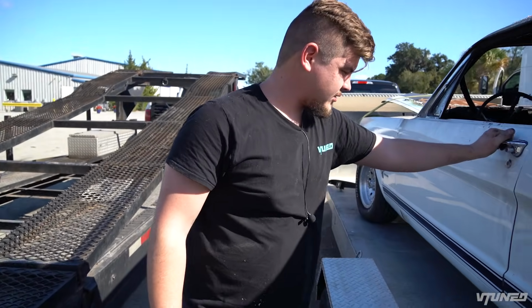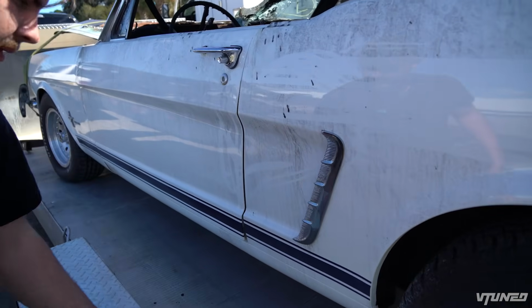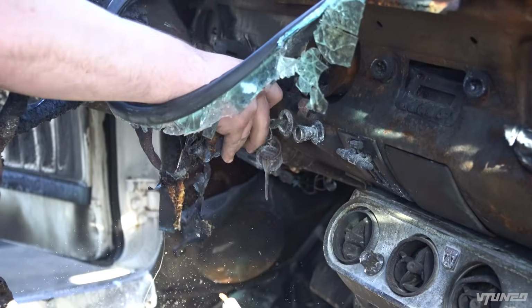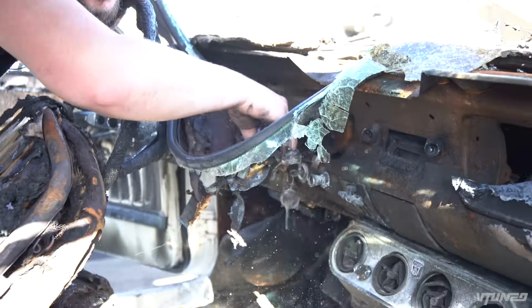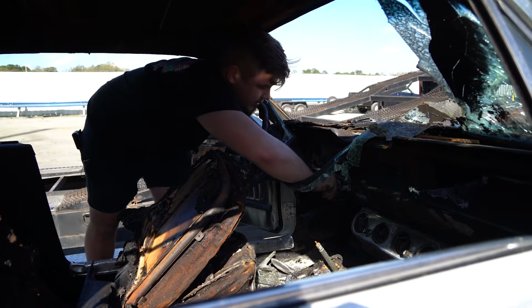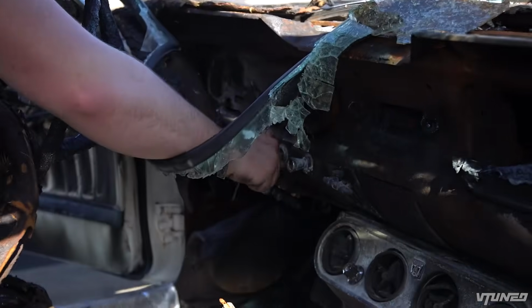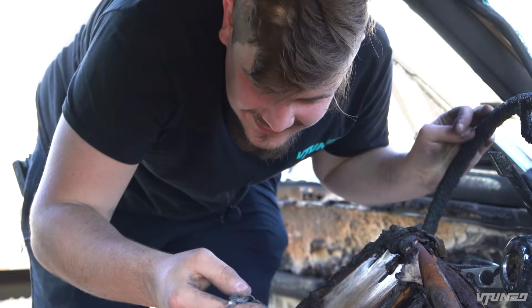Look at that door, it closes perfectly. Gap's a little bit off, but hey, it's a lot better than my other one was. There's like a key in there too. Yeah, I'm telling you, they were driving this car and one of the carburetor lines busted and it just burned the car down. Check that out, we got the key out.